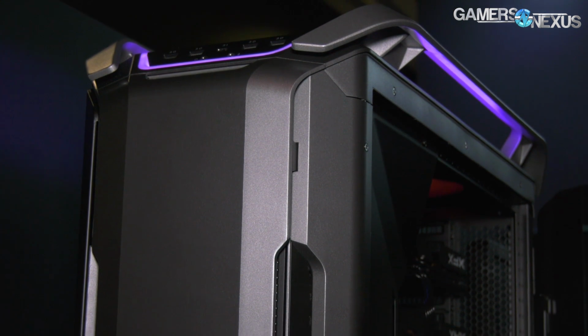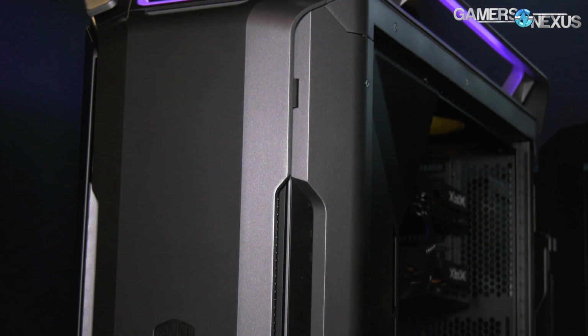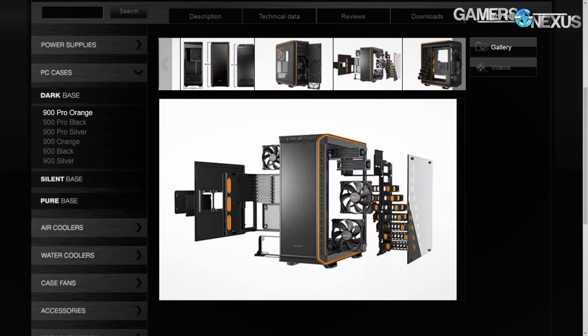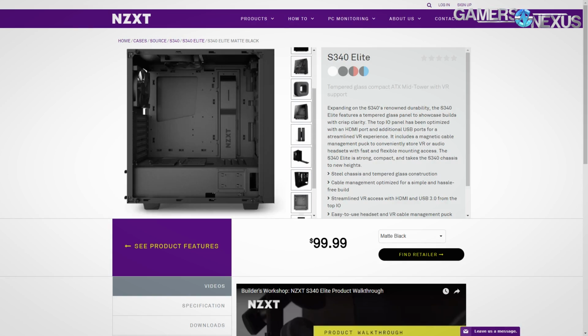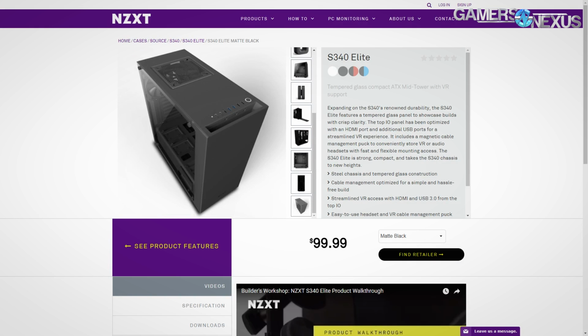specific type of customer. Well, yeah, and even that's getting into the territory where the C700P and Dark Base Pro 900 both have really cool features in that you can modularize them, I'll say. The difference is where the S340 tries to differentiate by doing clean design and a power supply shroud, these are differentiating by adding features that cost an extra $100 to buy. Companies are struggling with being creative under a budget.